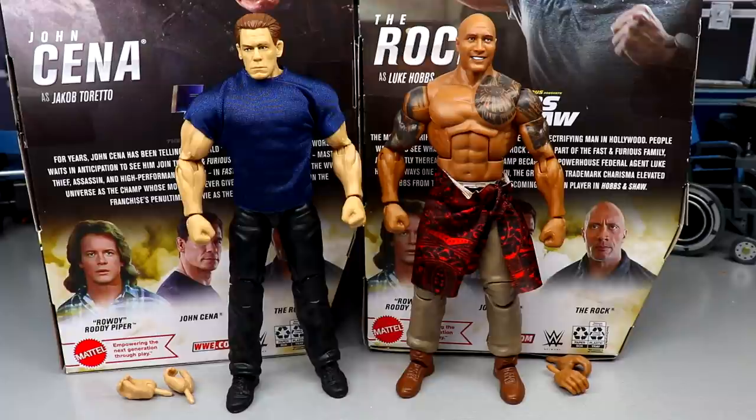We could get the Marine John Cena. We could get Baywatch The Rock. There's a bunch of different things like that that I'm really excited about. But what we're gonna do first, guys, is take a look at The Rock's accessories and The Rock, and then we'll run it back and do the same thing with John Cena and the Jakob Toretto figure. So let's go ahead and hit it.